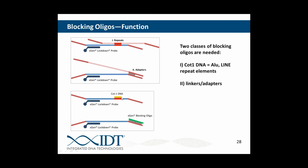When you add this in, it hybridizes to the repeats in both your target as well as in the off-target, inhibiting this hybridization so you don't pull down the off-target fragment with your correct on-target fragment. And then you have the xGen blocking oligos, which hybridize to the adapter sequence, inhibiting this hybridization interaction over here, which would pull down off-target material. Remember that all these adapters are available for every single fragment.